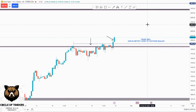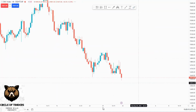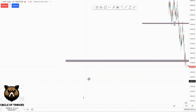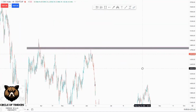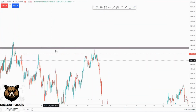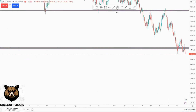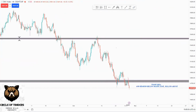You guys get me? Looking at the third pair, which is German 30. German 30 is also nice, simple, clean, and legit, because this week I think we might be using previous zones to confirm what we might be looking at. German 30 once had this major resistance that we had for 2022, and now price has come back below the very same zone.